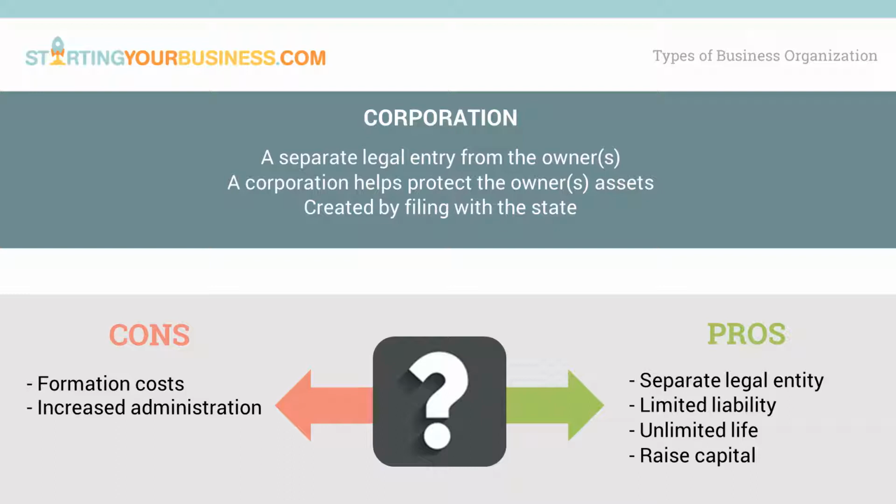Another pro is that the corporation has unlimited life, which could be useful in situations where there are key contracts or licenses that would benefit from continuity between owners. The corporation can also sell shares of the business and raise money from investors instead of relying only on debt like a sole proprietorship or partnership.